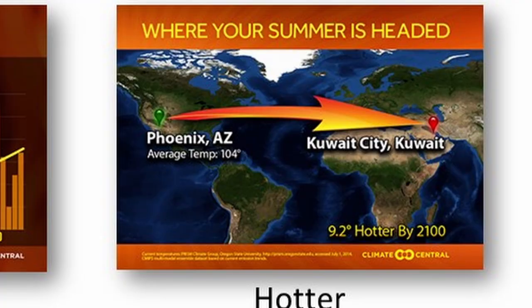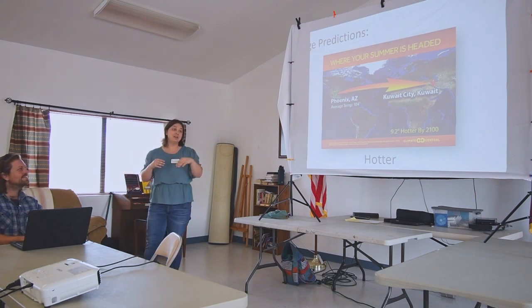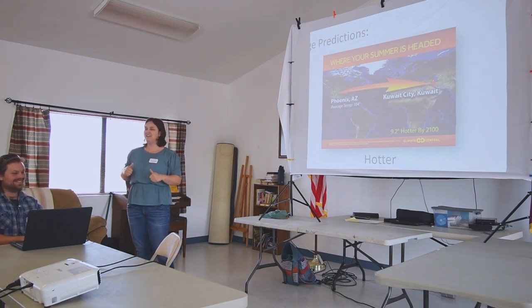This picture, there's an online tool that shows where your climate in a particular area is headed. And having known, like my dad was in Kuwait, you do not want that. Although, to be fair, I also don't want Phoenix right now. Regardless of the trajectory, it would have to go down like 15 degrees for me to be like, yeah, Phoenix.